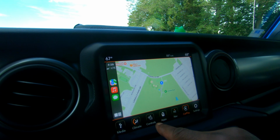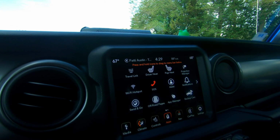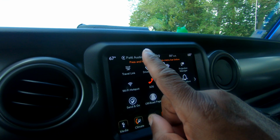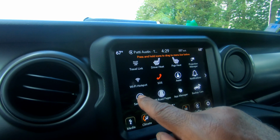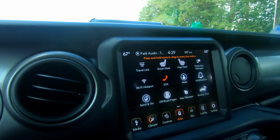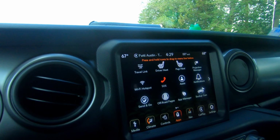And let's see, what else do we have here under apps? There's a travel link. There's a passenger heat. I just showed you that. A Wi-Fi hotspot, which I'm considering purchasing that plan. That will give me a 4G hotspot. I have that on my iPhone, which is very handy, especially when I'm traveling. I want to upload videos.